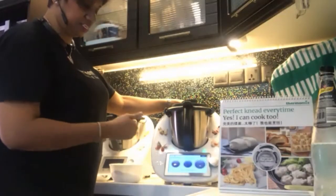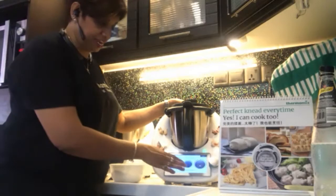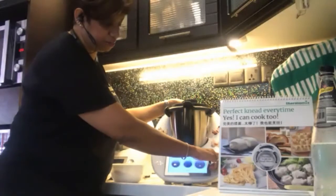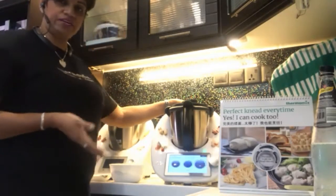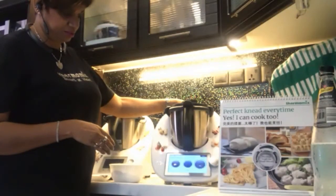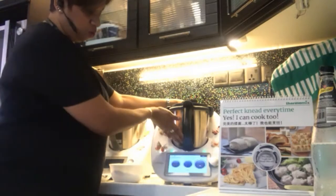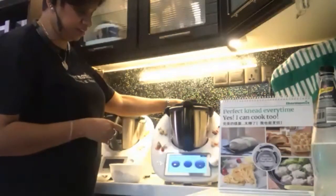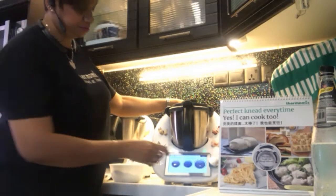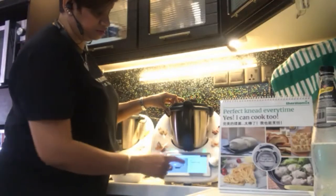Okay, so here it says 10 seconds, speed 4. But I actually made a batch last night and I found that when you turn it to speed 4, it comes all the way up to your lid. So I'm just gonna do it up to speed 3 because you just want it to mix anyway. So it's just 20 seconds to give the yeast a quick mix into the warmed up butter and sugar and the juice. And then we go next.